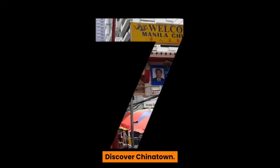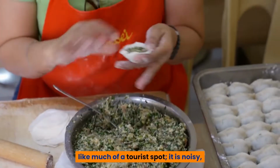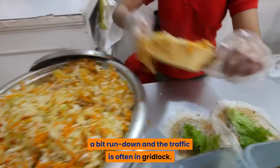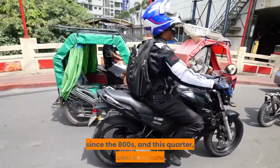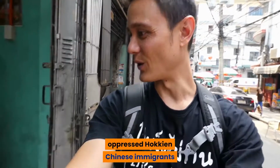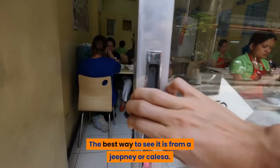Discover Chinatown. At first glance, Manila's Chinatown doesn't seem like much of a tourist spot. It is noisy, a bit run down, and the traffic is often in gridlock. But it helps to remember that there has been a Chinese trading presence in the region since the 800s. And this quarter, known as Binondo, grew as a neighbouring town for the oppressed Hokkien Chinese immigrants and their descendants throughout the Spanish colonial era. The best way to see it is from a jeepney or calesa.